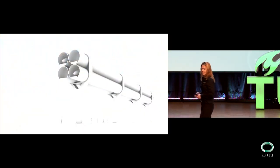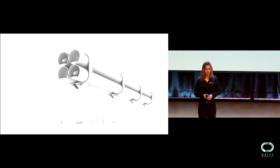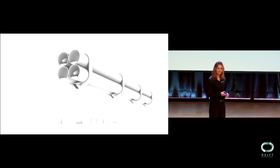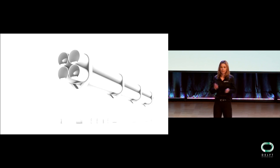Now, to tell you more about what our scalability department has been working on, I would like to take you with me on a Hyperloop ride. Imagine being in a Hyperloop pod, traveling from point A to B.